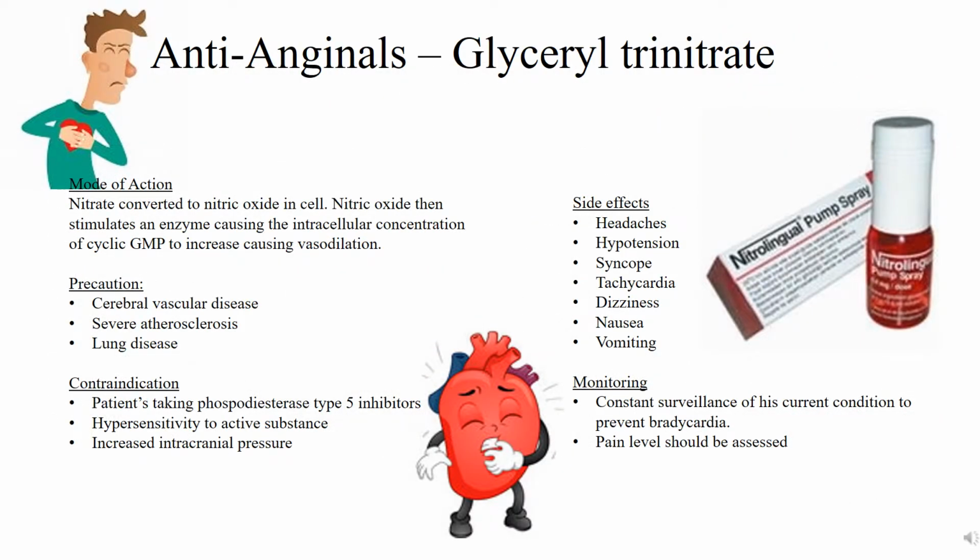Considering that the patient is showing symptoms of experiencing stable angina, it is important to give him pain relief. This can be done by giving him glycerol trinitrate in the form of a nitrolingual pump spray. Nitroglycerin acts to vasodilate, which will in turn reduce preload to the heart and decrease myocardial oxygen requirement. This occurs when nitrate is converted into nitric oxide within the cell. This nitric oxide then stimulates guanylate cyclase, an enzyme causing the intracellular concentration of cyclic GMP to increase, causing vasodilation.